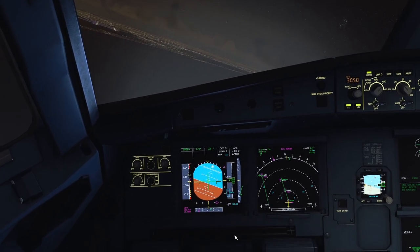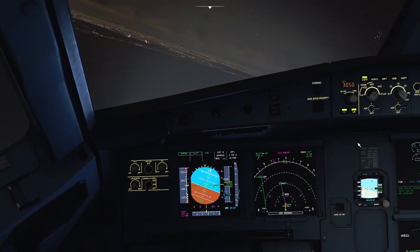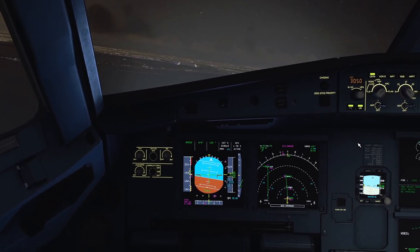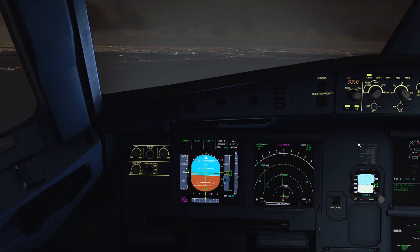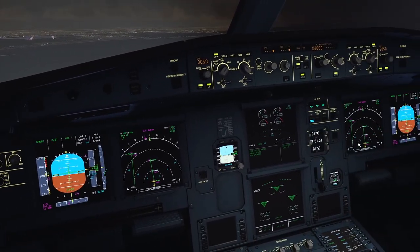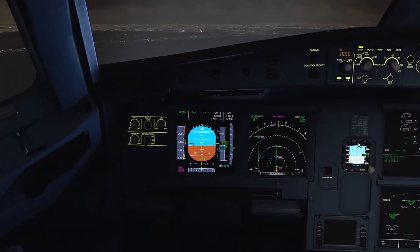Tower, Delta 5413 inbound for ILS approach runway 04 right. Delta 5413, good evening. Radar contact. Continue ILS to runway 04 right, call when established on final. Continue ILS to runway 04 right, will call when established on final, Delta 5413.